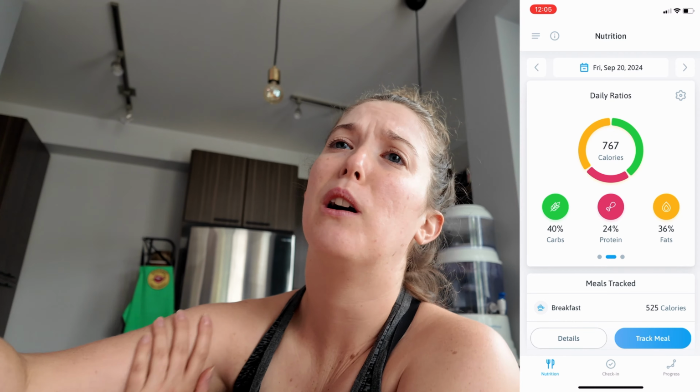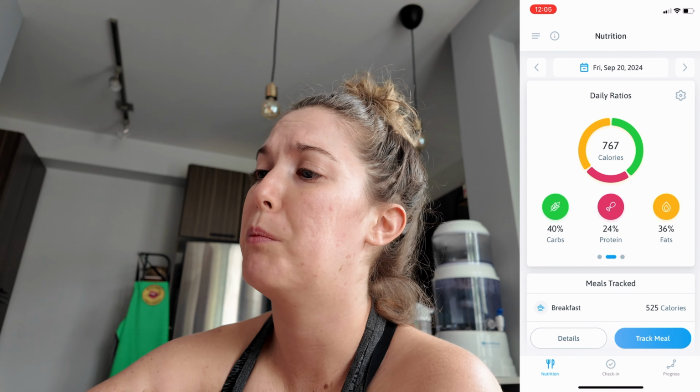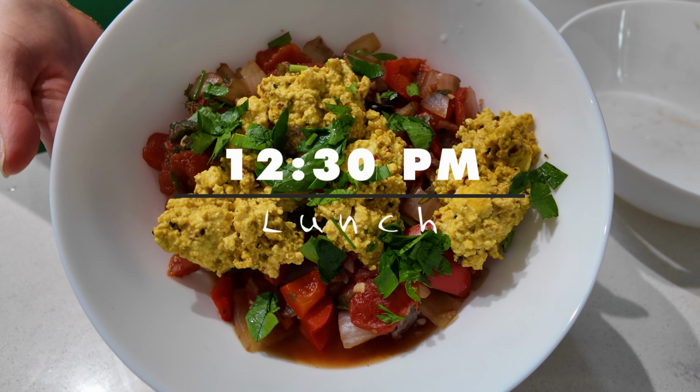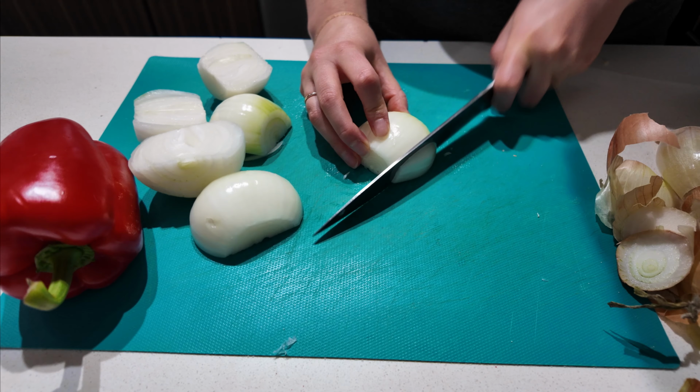So I really hope that protein shake helps me to build and recover my muscles, because yeah, major ouch I think is on the way. Let's see if I get to 110 grams of protein by the end of the day. Fingers crossed. So for lunch today, I decided to try my hand at making shakshuka.